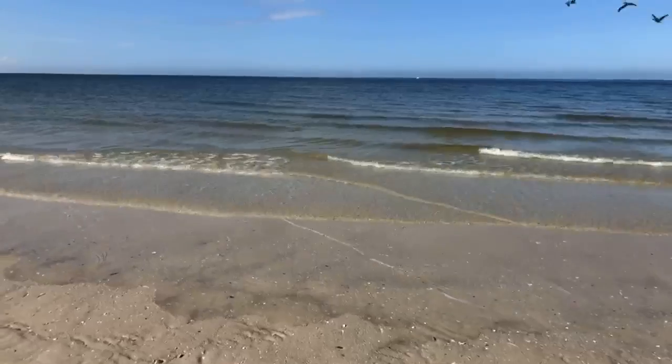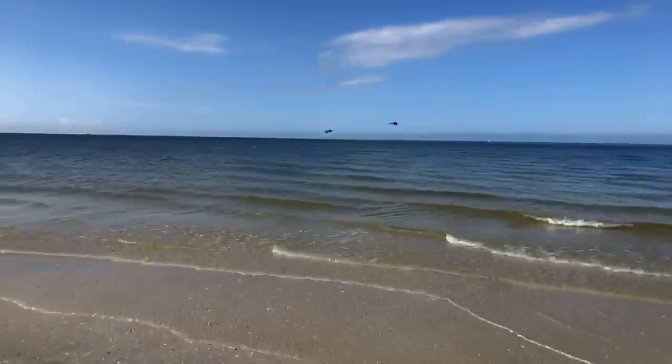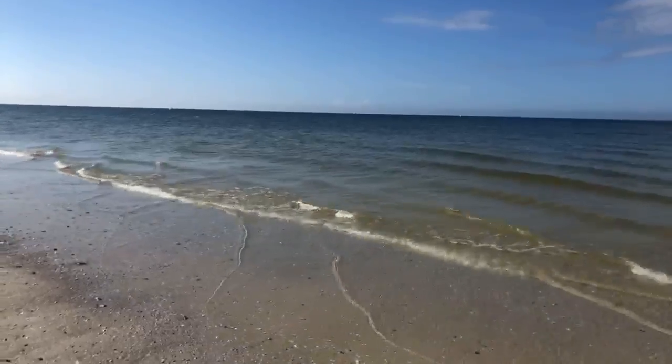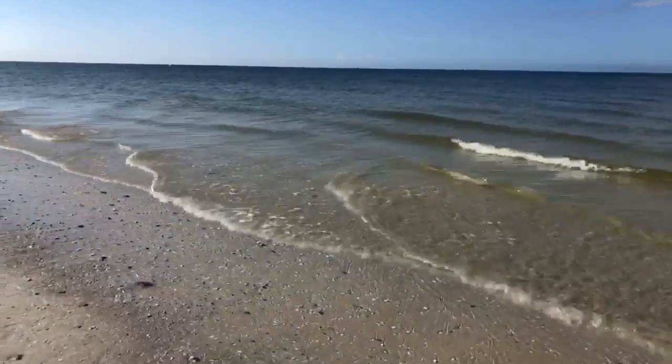Give you another look at that water. Oh, there goes some pelicans flying by. Looking great.